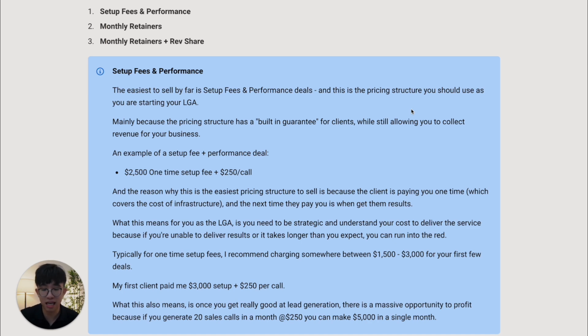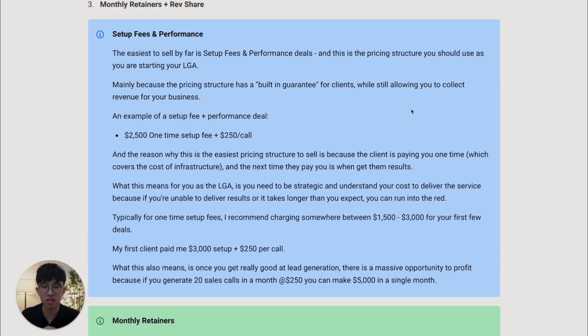And what this also means is once you get really good at lead generation, there's a massive opportunity to profit, because if you generate 20 sales calls in a single month at $250 per call, you can literally make $5,000 in a single month. If you're really, really good, and let's just say you generate 40 calls, then you're making $10,000 per month, right? So you get the point. You're literally being compensated for your skill set. So the better you become, the more money you make, right? And it's just super, super profitable, and the return is literally infinite, because the better you are, the more money you make, and the more money your clients then go on to make. So that's the first pricing structure.